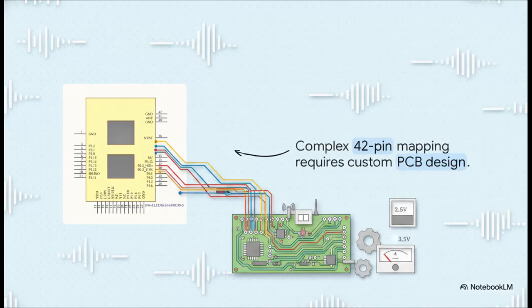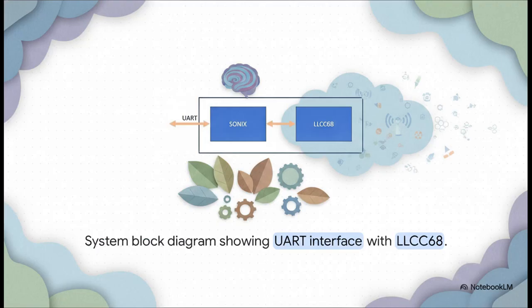Now, what's really wild here is the sheer density of the engineering required at the component level. Just look at this complex 42-pin layout. You've got your general-purpose I/O pins, power pins that need strict 2.5 to 3.5 voltage handling, programming pins, antenna outputs, the whole shebang. For hardware makers and engineers, getting this integrated requires some intense precision, custom PCB design, and some really deep technical know-how. To see how it actually ticks, let's look at the system block diagram, which is essentially the internal engine of our tiny module.